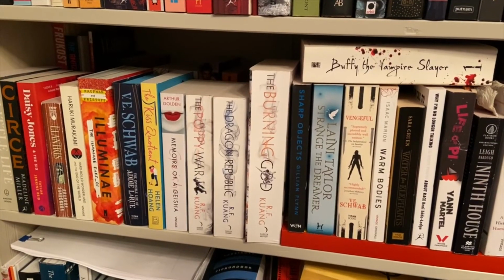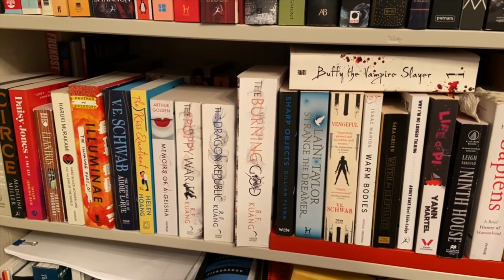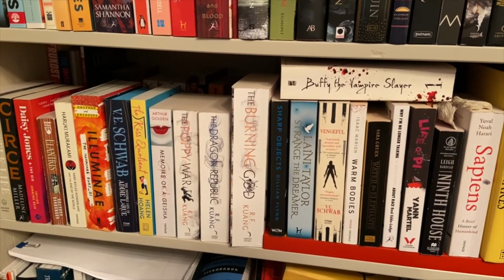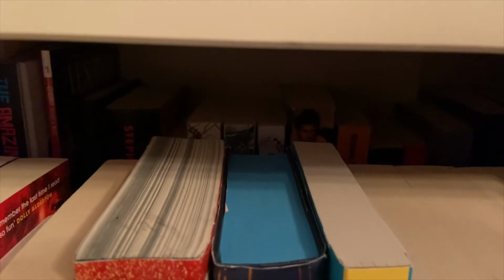And now for the final main shelf, I guess. These are my read books, or my currently reading books. And once again, I have some things behind. I have some random cookbooks, a graphic novel, and some books that couldn't fit, like the Folk of the Air series you can see over there.